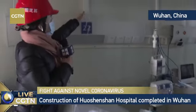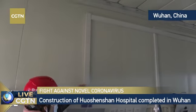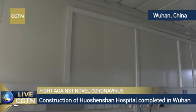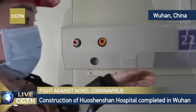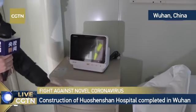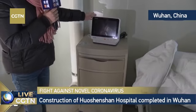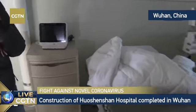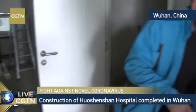And everything actually benchmarks the standard of hospitals. You can see we have the kit and also the other supplies. And we also have the oxygen pipe. So if the patients need to take oxygen, then they will have the pipe from here. And they also have the different material supplies, equipment.